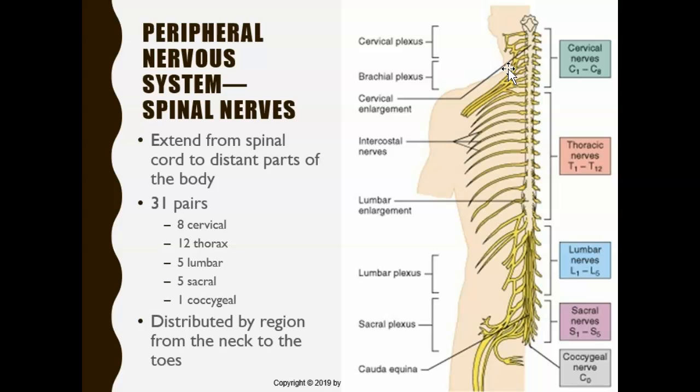And what I want you to know is that there are sections. So cervical nerves make up C1 to C8, which means there's 8 stems. Then we have thoracic nerves, then we have the lumbar nerves, the sacral nerves, and the coccygeal nerve, right? Okay, so there are many different nerves that stem out of the spinal cord, and these are known as your spinal nerves, and they're broken up into these sections.